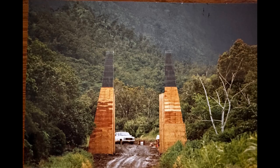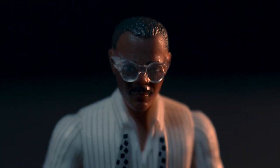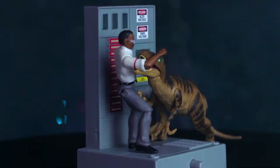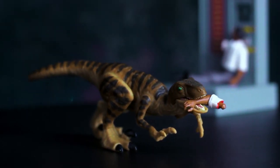From my understanding, they only had one day left of filming and they just ended up scrapping that day, and I guess they had enough of what they needed, or maybe they cut out partially a scene. Some people claim that there was supposed to be a scene where you actually see Samuel Jackson's character get ripped apart by the raptor. So that was something they thought might have gotten cut. But no one really knows for sure.